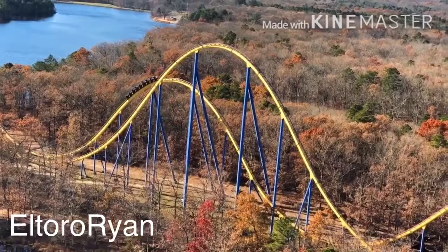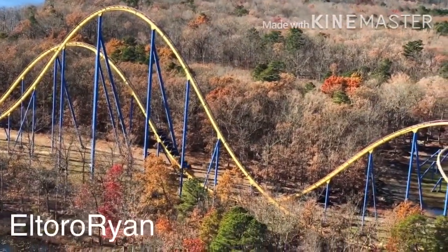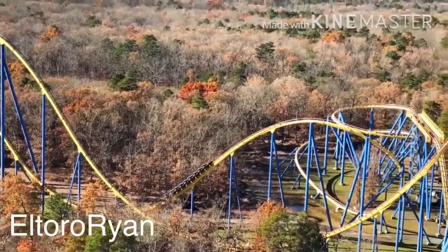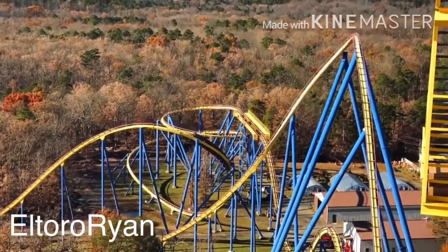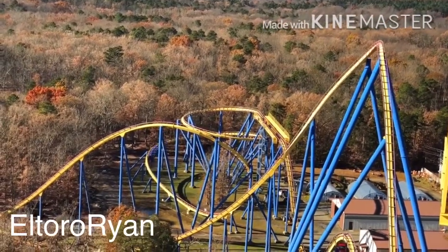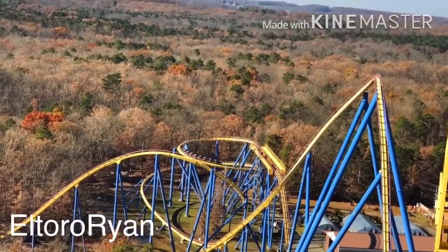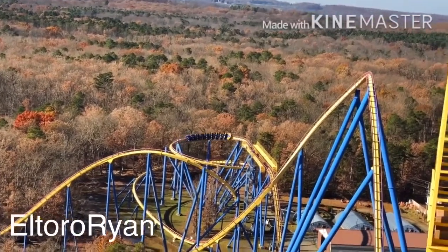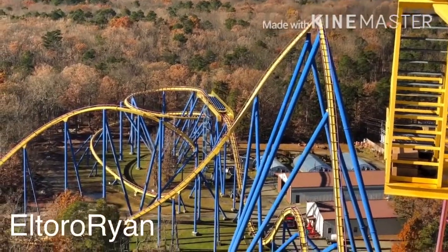Nitro has a height of 230 feet with a drop of 230 feet. If I'm right, the max speed is 76 miles per hour, or it might be 78. It's a pretty good ride. It also features good airtime. It features quite a few elements, including an upward helix, 2 big camelbacks, a turnaround, and multiple bunny hills to end off the ride. Also featuring a mid-course brake run like a few other hypercoasters, and featuring 9-car trains.